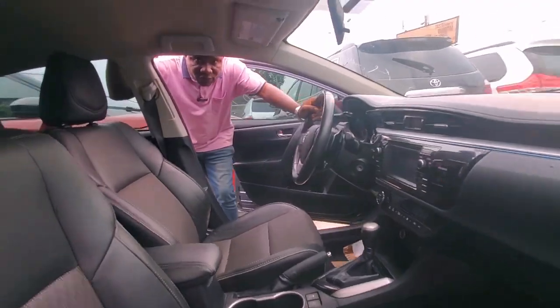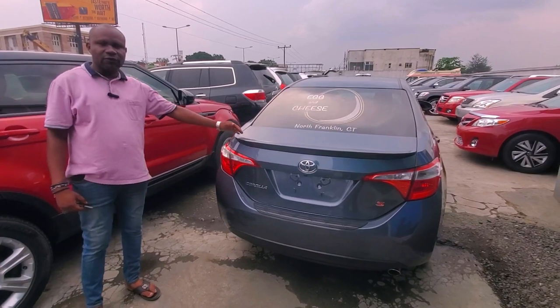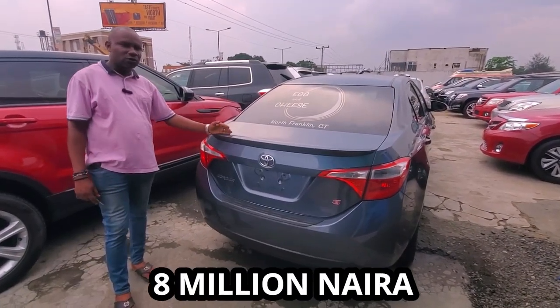Toyota Corolla Sport, black interior seat, accident free, salvage free, 2014 model. That is the back view. Toyota Corolla Sport, 2014 model, accident free, salvage free. And this goes for 8 million.